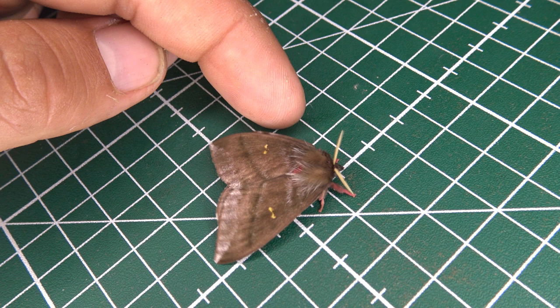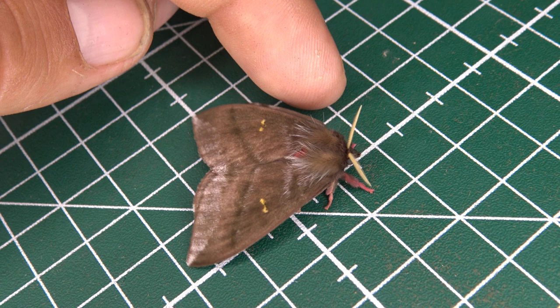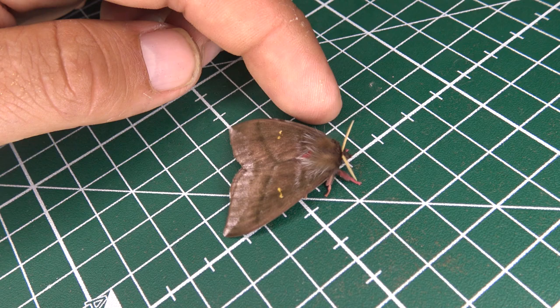Ladies and gentlemen, believe it or not, but this tiny and beautiful thing is in fact a Saturnid moth. Yep. A Saturnid day. Let me tell you more about it. Cutie.